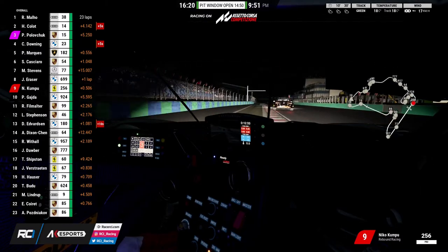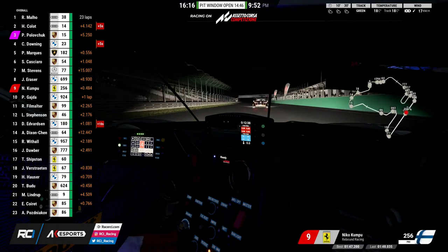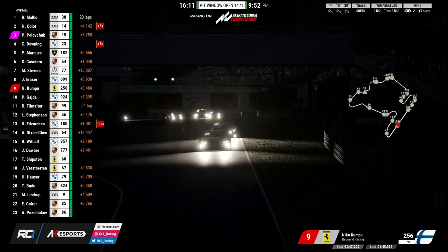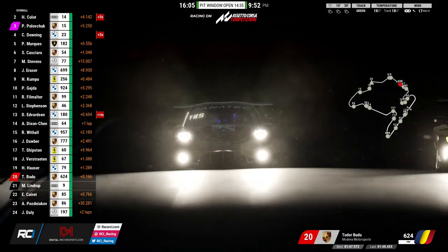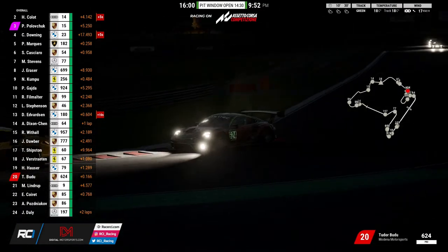But I believe Marlowe is just sort of managing the pace, I'd imagine, up front, as he is not really going to lose 9 seconds total in the next 14 minutes. Nico Kumpu still just struggling on exits, really, compared to that BMW. Yeah, not too sure if Kumpu's maybe got his tyre pressures a little bit wrong compared to John Eraser, but Eraser definitely looking a lot better on corner exit, it seems.